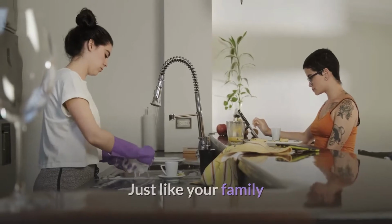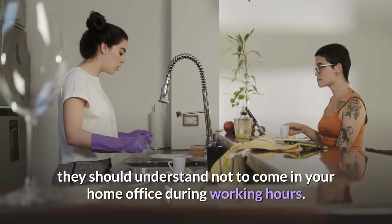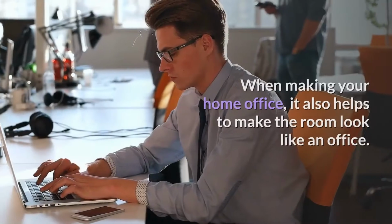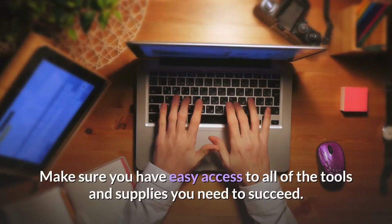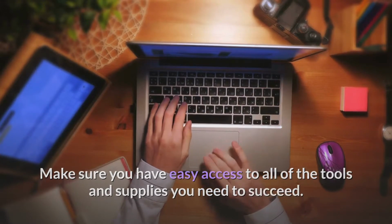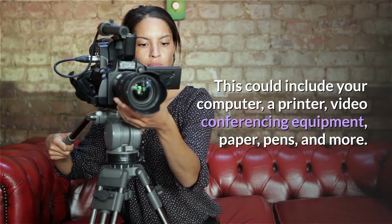Just like your family or roommates wouldn't come barging in on you in the middle of a meeting at your corporate office, they should understand not to come in your home office during working hours. When making your home office, it also helps to make the room look like an office. Make sure you have easy access to all of the tools and supplies you need to succeed. This could include your computer, a printer, video conferencing equipment, paper, pens, and more.